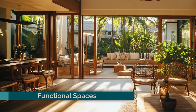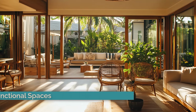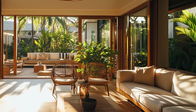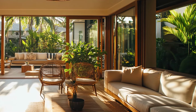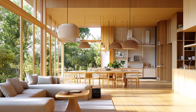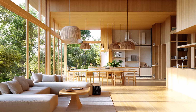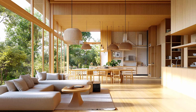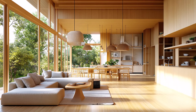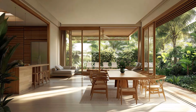Functionality is a key aspect of modern tropical wooden house design. Open floor plans allow for flexible use of space, making the home adaptable to the needs of its occupants. Kitchens are often designed with large islands and ample counter space, perfect for entertaining guests. Bedrooms are designed to be peaceful retreats, with large windows offering views of the lush surroundings. Bathrooms feature natural materials and often open up to private outdoor showers or garden spaces.